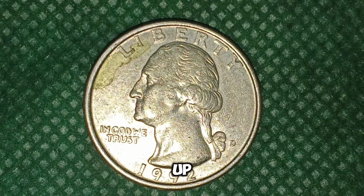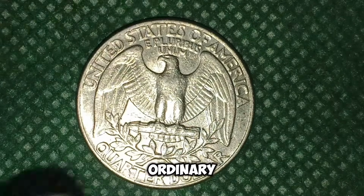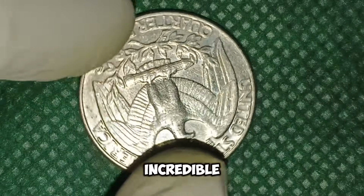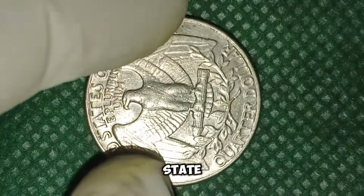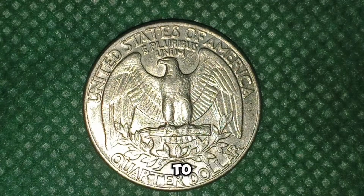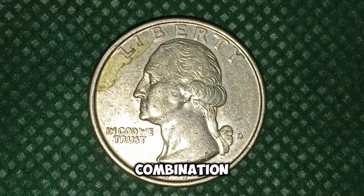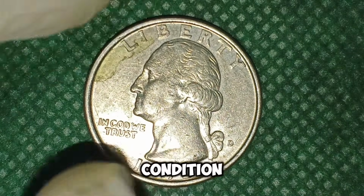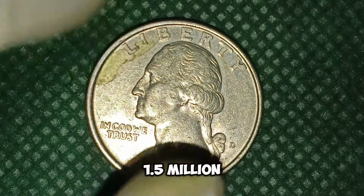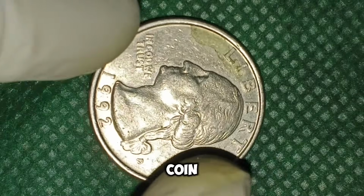To sum it all up, the 1992 D Washington quarter dollar might look like an ordinary coin, but certain rare versions have stunned collectors with their incredible value. From high-grade mint state coins to rare off-metal errors, these quarters continue to fascinate experts and casual collectors alike. The combination of history, rarity, and condition is what drives their value. And that famous $1.5 million coin shows us that anything is possible when it comes to coin collecting.